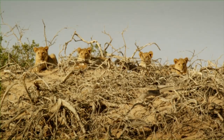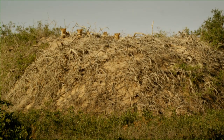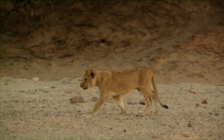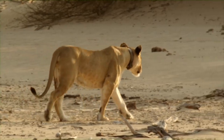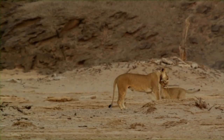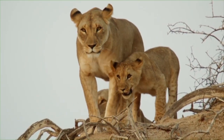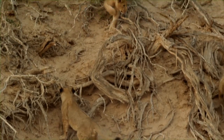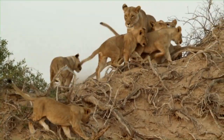Morning has brought good fortune for the lions too. The males have stayed away. It's a sure sign that they are the cubs' fathers. If they weren't, by now the cubs would most likely be dead. And finally, after many anxious hours, the pride's stray emerges from the dunes. A joyful reunion amongst the parched and tangled roots. For once in this harsh land, a happy ending.